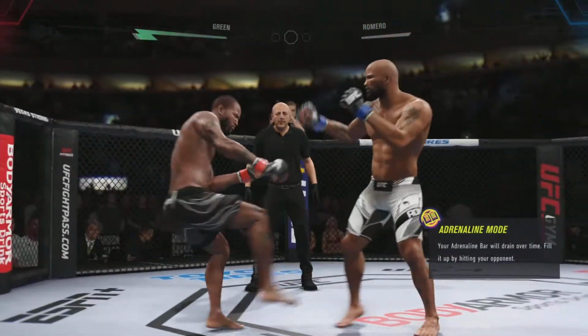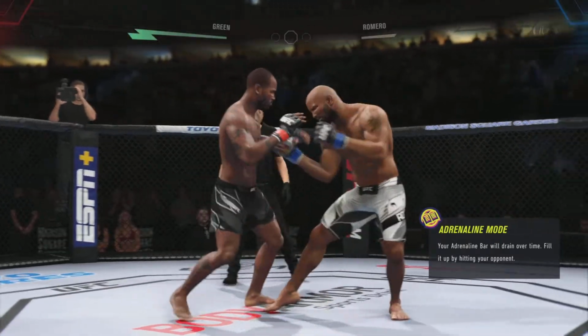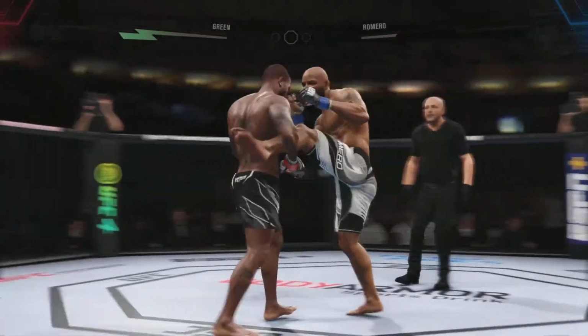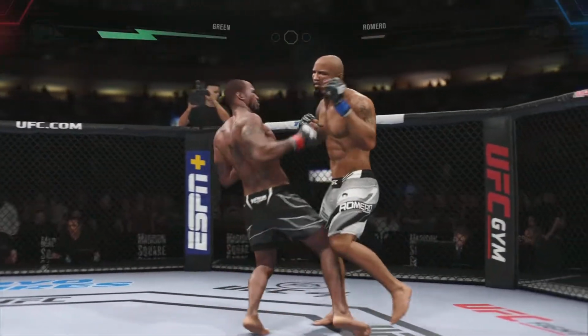Well, perhaps a sign of things to come as he lands a kick there. Nice kick landed by the coach. Lands with the kick there. No pad on that foot. No shin guard. He's taking all of that kick every time he throws.